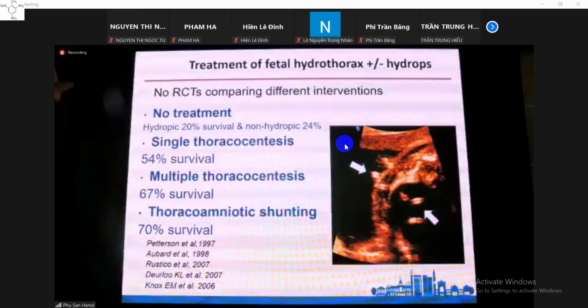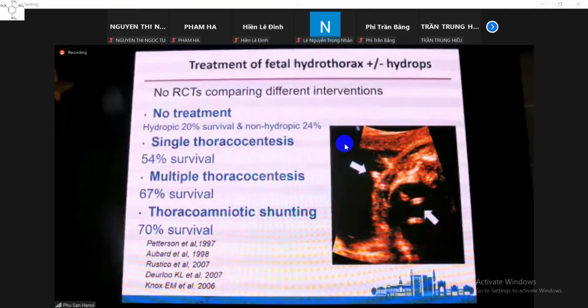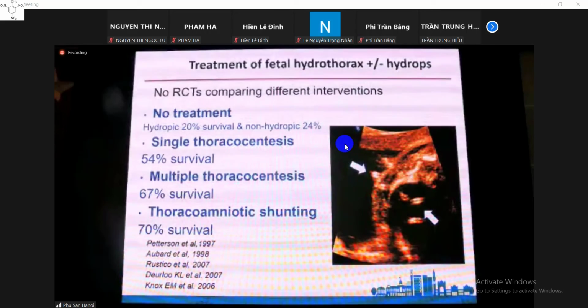Thoraco-amniotic shunting, therefore, has the potential advantage in trying to treat the fetus at one go, with the risks of that insertion, but then not requiring further intervention going on. At least that's the theory. And the retrospective cohort series indicate about a 70% survival in babies treated this way.